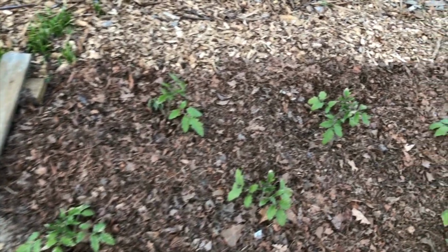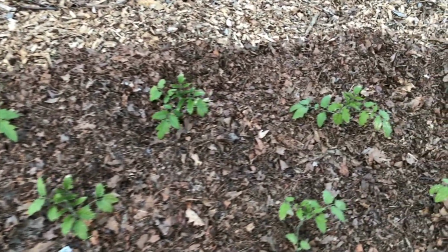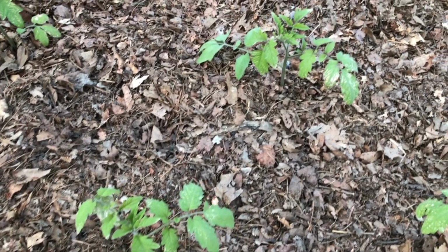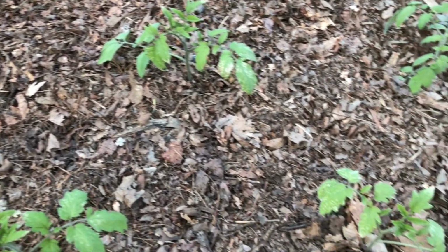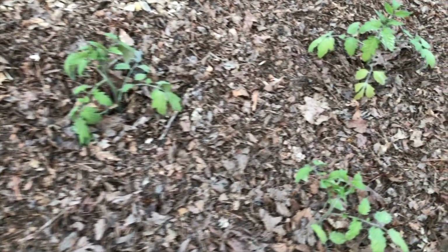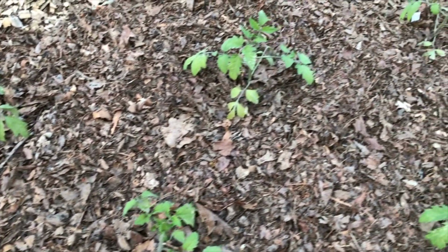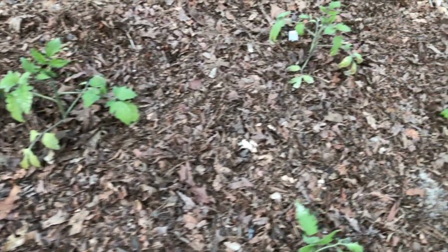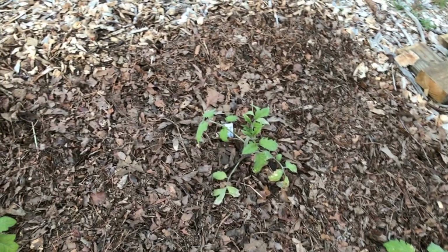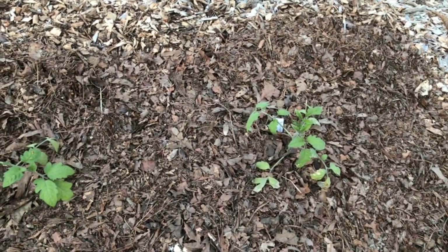I took a big risk and planted all of my tomato starts out. I probably should have saved a tray or two back just in case we get a frost, because if we do, these won't make it. They're not looking too bad. I didn't have any raised beds ready, so I planted these straight into the ground. So we'll see how they do.